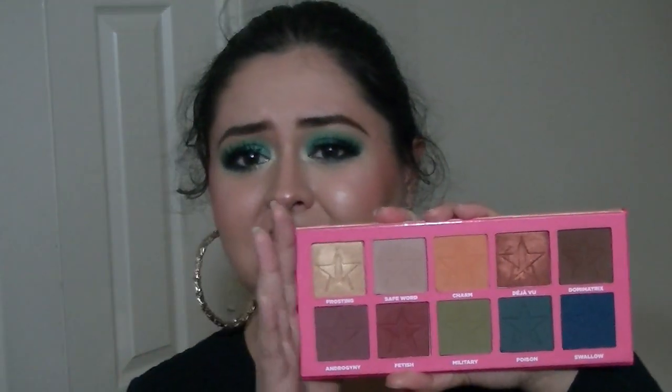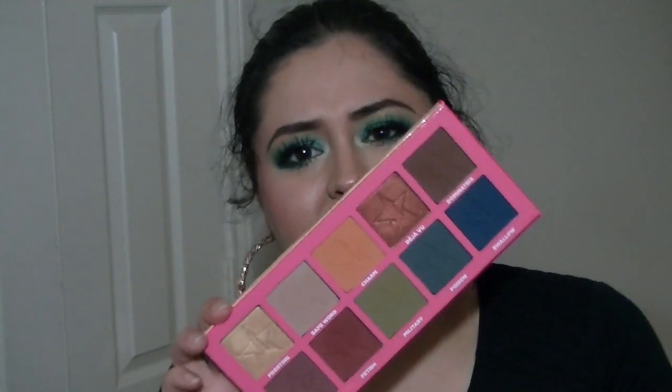Alright, the next palette that I have is the Androgyny palette from Jeffree Star. This is more of a recent addition. I got this as a gift for Christmas this past year, and I have used it a bit. I wouldn't say this is the exact same formula as the rest of his palettes that I do own, but this is still really cute. I have not used these blue shades right here, but I have used all the other colors, and I do enjoy this palette, so I'm excited to use these grungy blues.